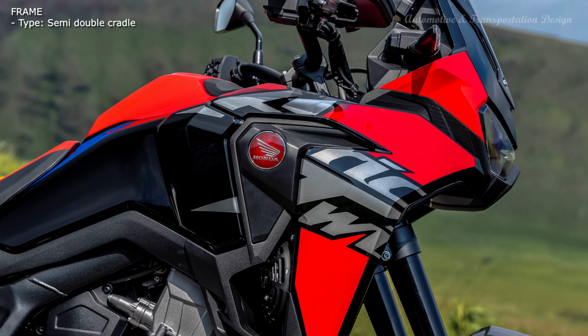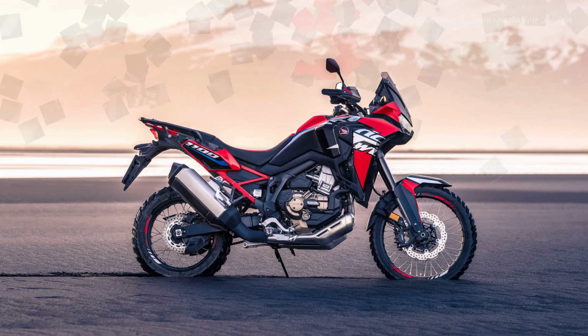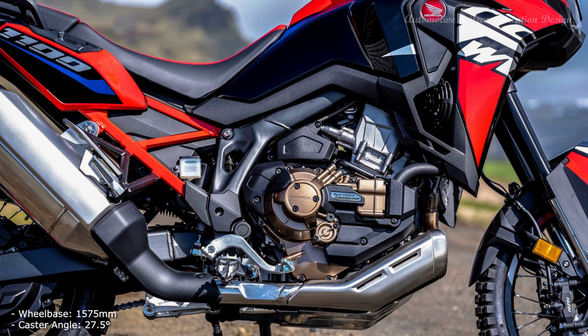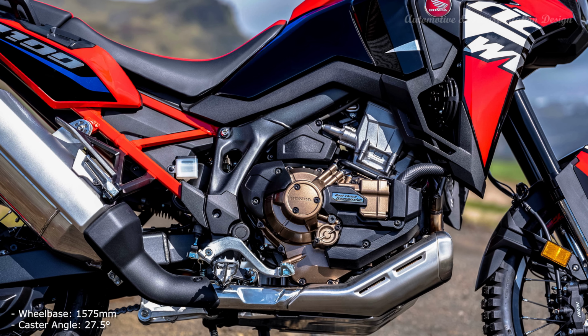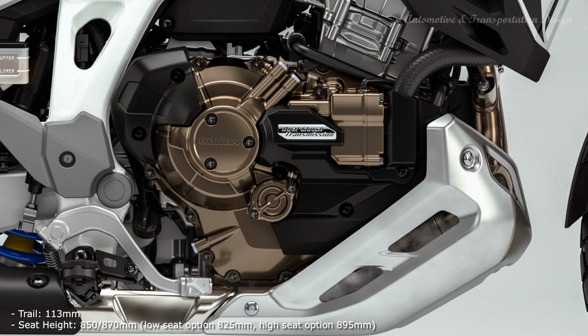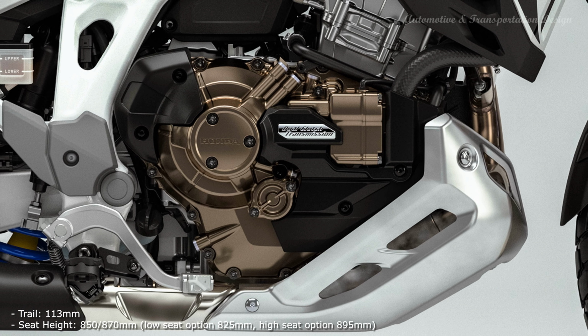The CRF1100L Africa Twin Adventure Sports shares the frame, engine and riding position of the off-road focused CRF1100L Africa Twin, but has a role very much of its own, to offer riders real continent-crossing long-haul ability and practicality both on and off-road. This comes in the shape of a large 24.8 liter fuel tank, extensive wind protection from both the fairing and fairing side panels, height adjustable screen, large engine sump guard, aluminium rear carrier plus tubeless wheels and tires. ACC charger and heated grips are also standard fit.